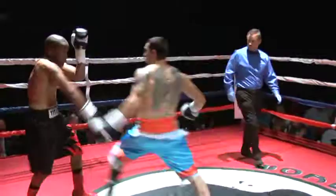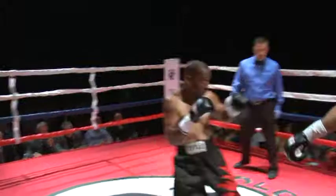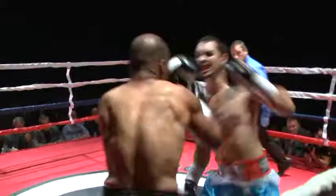He's getting hit with a couple. I don't think he's seen this kind of hand speed with any of his sparring partners. Ooh. Ooh, a right uppercut from left field. You got to be fast. You got to be fast to throw some of these combinations.